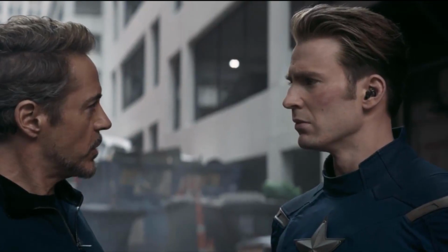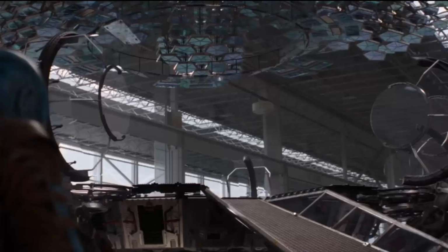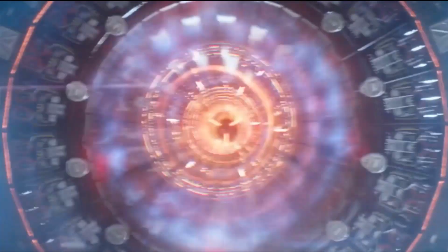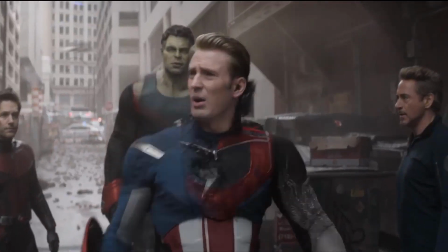Now let's talk about Thanos's time travel. Why did he need this machine to travel to 2023? If Avengers never needed this machine to go from 2012 directly to 1970, then why did Thanos need this machine? He could have simply appeared out of thin air like Avengers did. Why did Thanos need this machine to time travel and Avengers didn't?